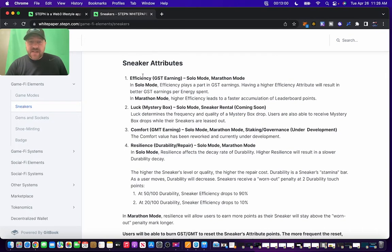Sneaker attributes, we talked about that. Efficiency, luck, comfort, and resilience. You're going to by far be focusing on efficiency and resilience. And we'll get into more of that in a second.